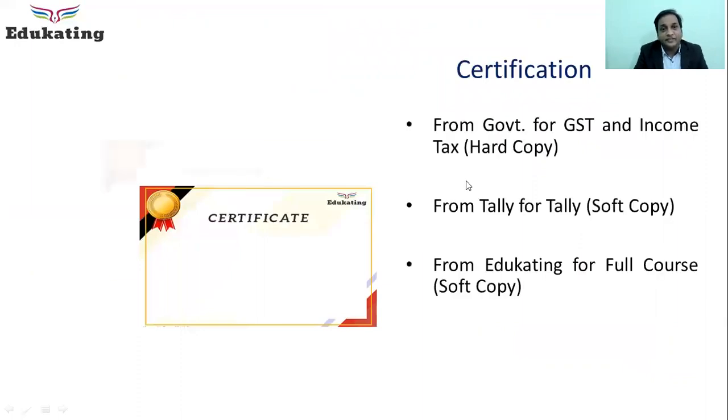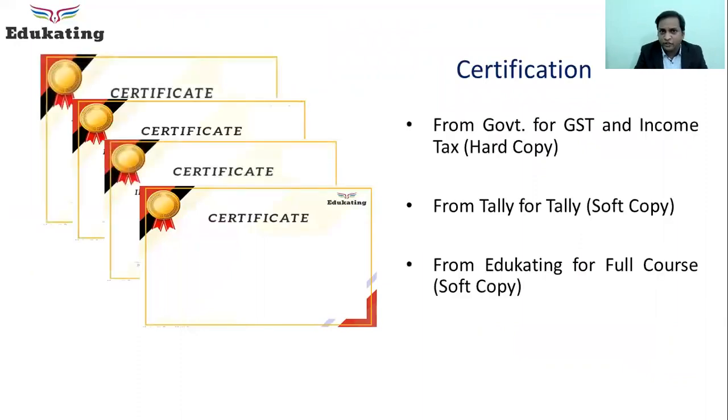Yes, the certificates: there would be a total of 4 certificates, 2 certificates for GST and income tax. The certificates would be from the Ministry of MSME, hard copy after clearing the exams. 1 certificate for Tally, and the last certificate would be issued by our organization for the complete program.